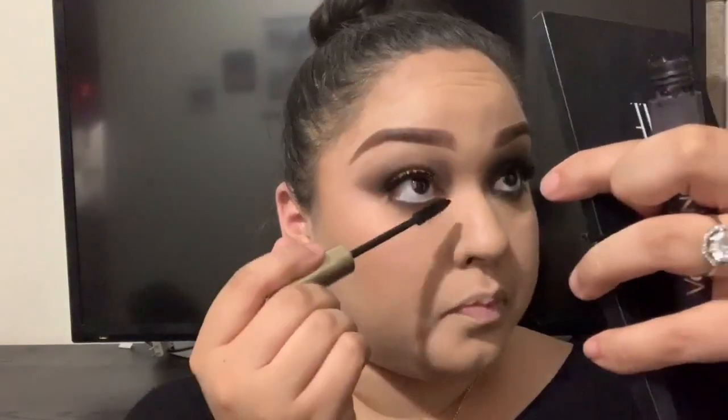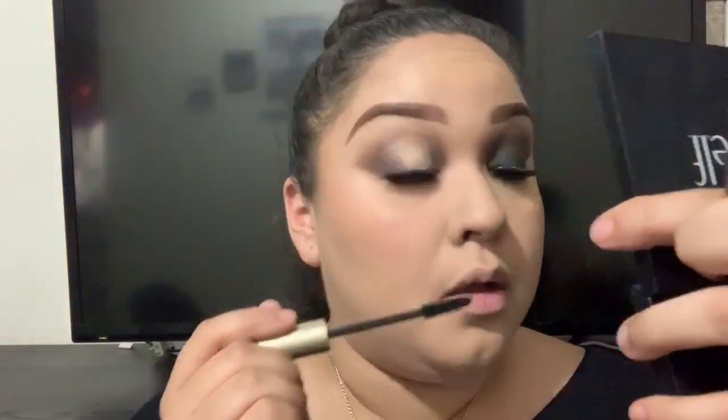I feel like it rid of the double chin. It'll be going away soon, guys. Down here. Girl, calm down before you stab your eye. And see, it makes a difference, girl.